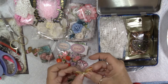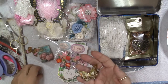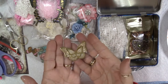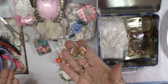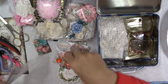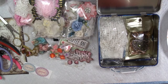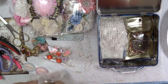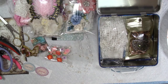So we've got a 3D butterfly here. That's a really pretty one. And we have another little butterfly. So that's that bag. Let's get these little stickers and things back in here. Oh, I dropped it.